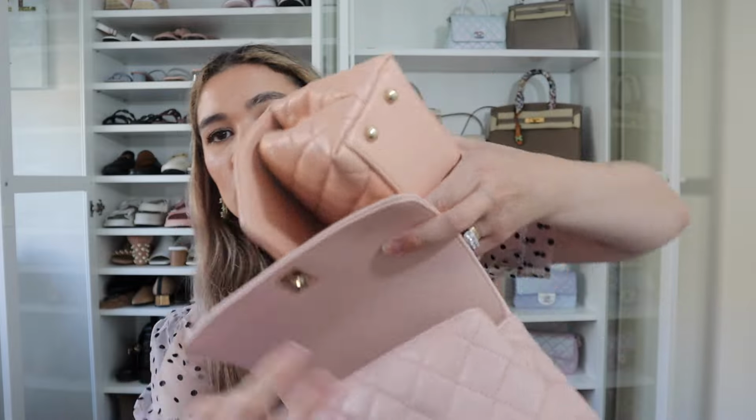Also, this has the microchip inside, which is just down there. It's just along there. Whereas this one actually has the serial number instead, which is just at the very bottom of the bag. So this is the old style, I suppose, with the serial numbers, and this is the new format with the microchip and the edge stitching.